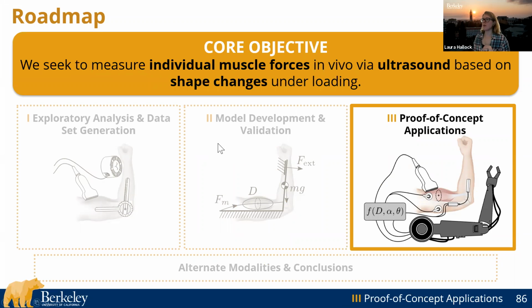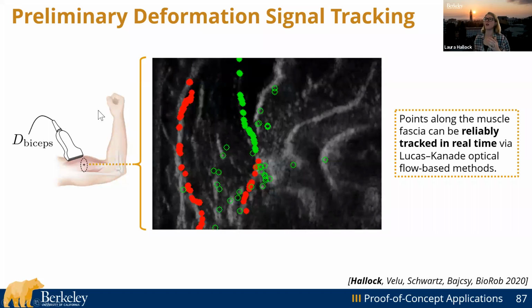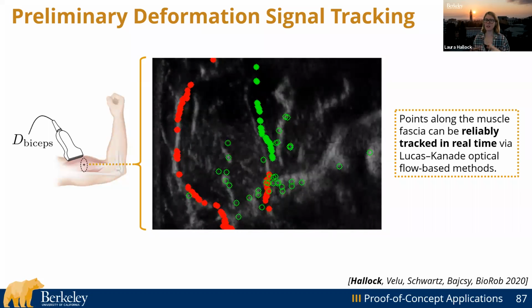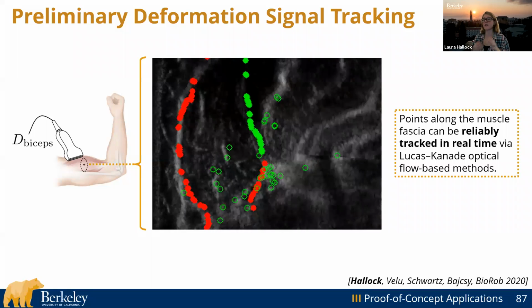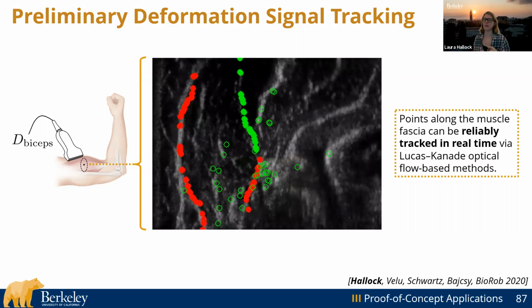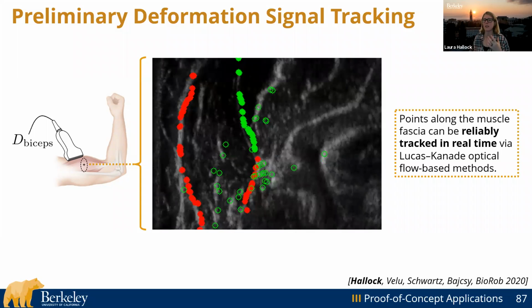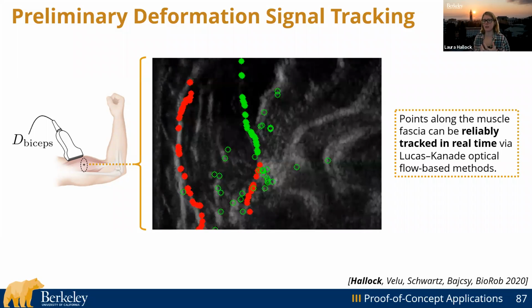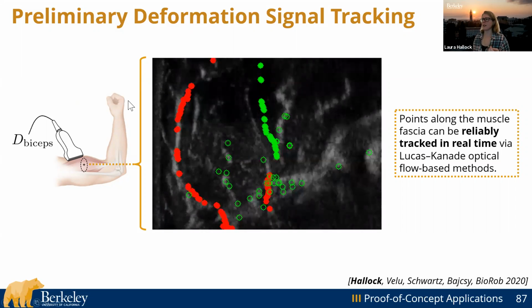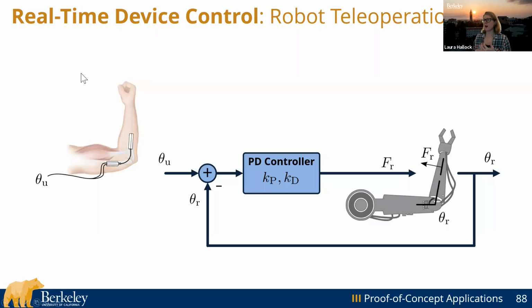So first, just recall that we do have this work on measuring these contours over time in an automated way using this optical flow method. And so this is the image of the control signal that I want you to have in your head as you see these different applications.